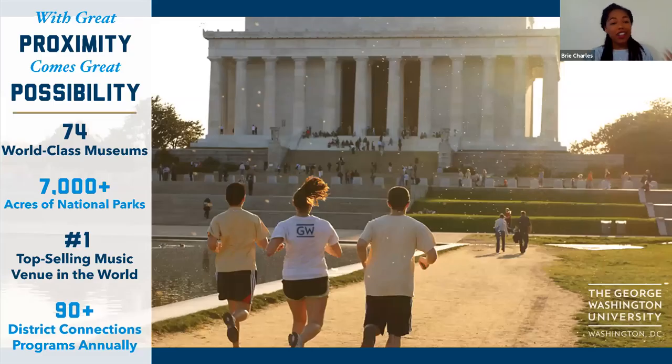And of course, our location, location, location. It's something we love to talk about because it does have such a big impact on our students. This is where our students will be able to pursue those internships during their academic semesters. Some students will graduate from GW having done 6 different internships during their time because they wanted to pick a new one every single semester.